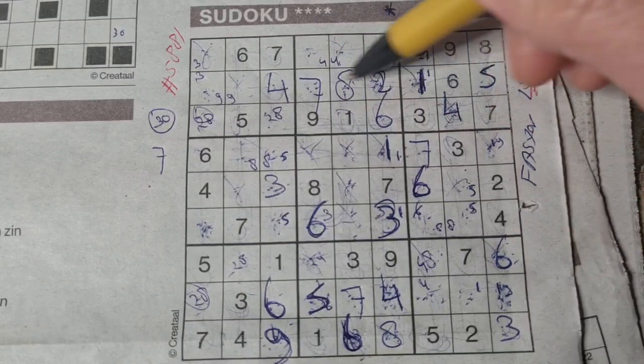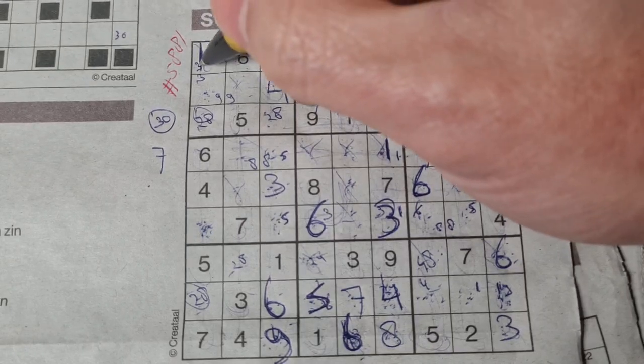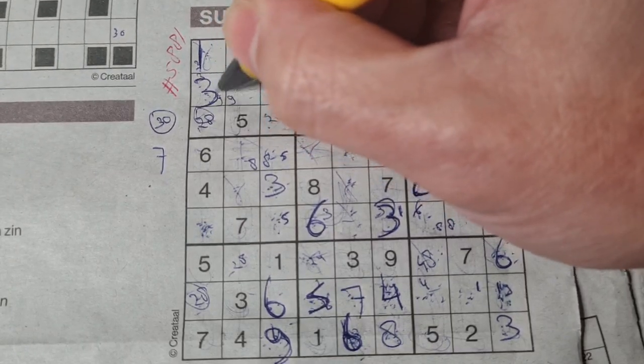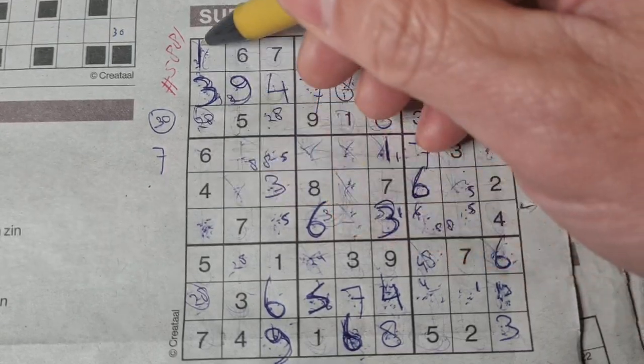1 in the third row, 1 in the second row. So in the first row, the only place left for the 1 should be there. And I've eliminated the 3, so the 3 goes there. And I've eliminated the 9, so the 9 goes there. So one number left in this column.